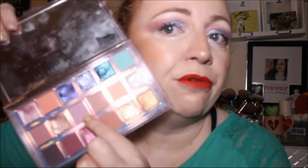So we went in with Off Balance for the crease, Libra for the outer V and through the crease, Nebula all over the lid, and then Supermoon on the inner corners, and then just blown out as well. And I really, really do like it.